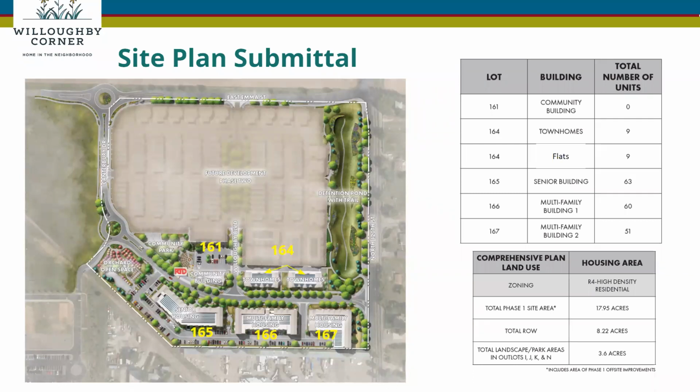What the Senior Advisory Board is asking the architects at this stage is to make as many of those units as possible follow those visitability ordinance specifications. That would be in the townhomes, 164, and in the 2 multifamilies, 166 and 167. Are the architects at the point where they can tell us which units are visitable?